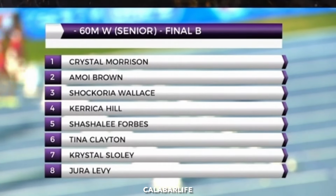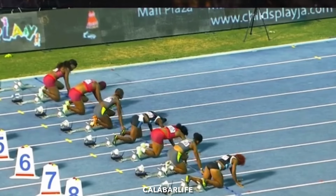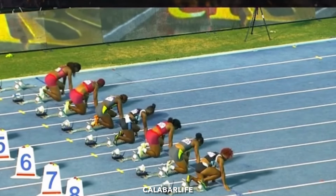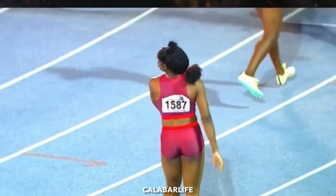She's gifted is an understatement. Shashalee Forbes ran 7.18 to get here. Hill 7.22. Speedy, both of them. Professional debut for Hill. Clayton, you figure, will have something to say about the result of this race. Set position, sent away. Good start for Tia Clayton, also Shashalee Forbes. Tia Clayton steps ahead now. It's going to be Tia Clayton and Forbes. And the clock keeps going.